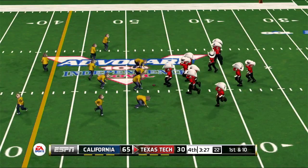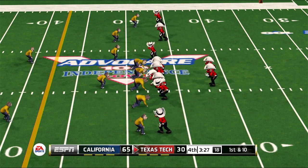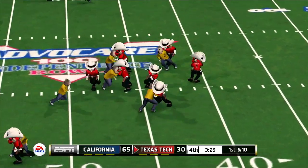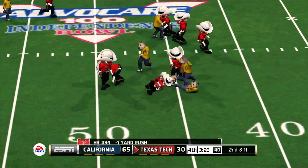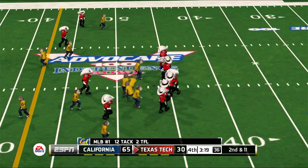Offense comes back out, looking to improve from their last effort. So much in football is about how you respond to adversity. Moving forward after a turnover is a perfect example of that. And down he goes at the 46-yard line. Nowhere to go for the halfback. That's a loss of one.